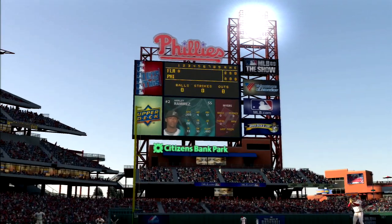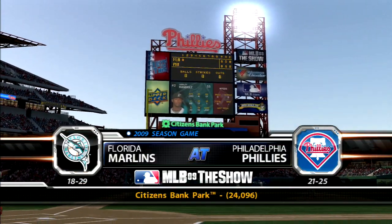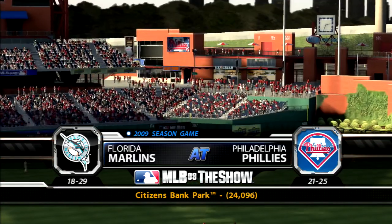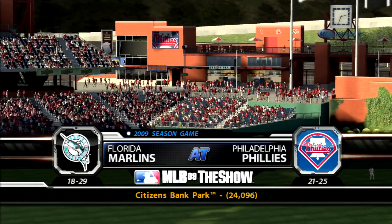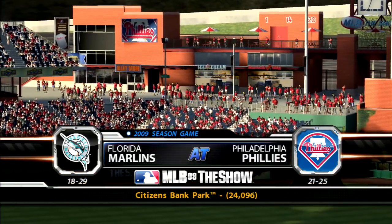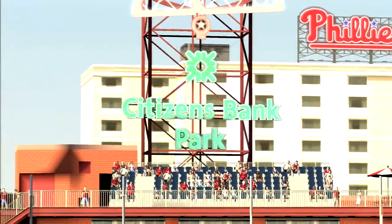And a good look there at one of the newer stadiums in the big leagues, Citizens Bank Park in Philadelphia, as MLB The Show gets set for this edition of Major League Baseball. Tonight, a couple of National League Eastern Division teams get ready to face off, as it'll be the Florida Marlins taking on the Philadelphia Phillies.